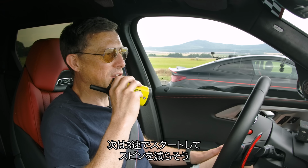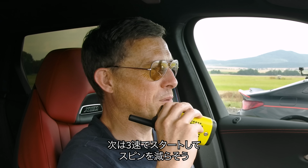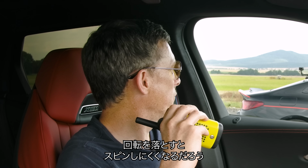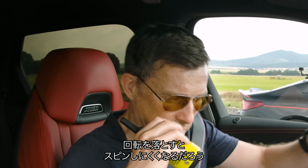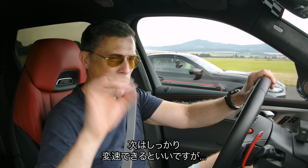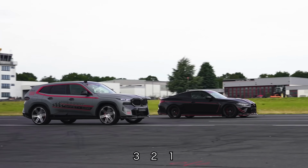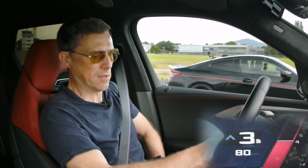Okay, let's do it in third gear. Same thing again, but that should reduce your wheel spin, so you'll have less torque going to the road, so hopefully it won't spin up its wheels in third. We'll find out though. And hopefully I'll drop that down quicker so that I can paddle shift at the right time. Duh. We are at 80. So 3, 2, 1, go.